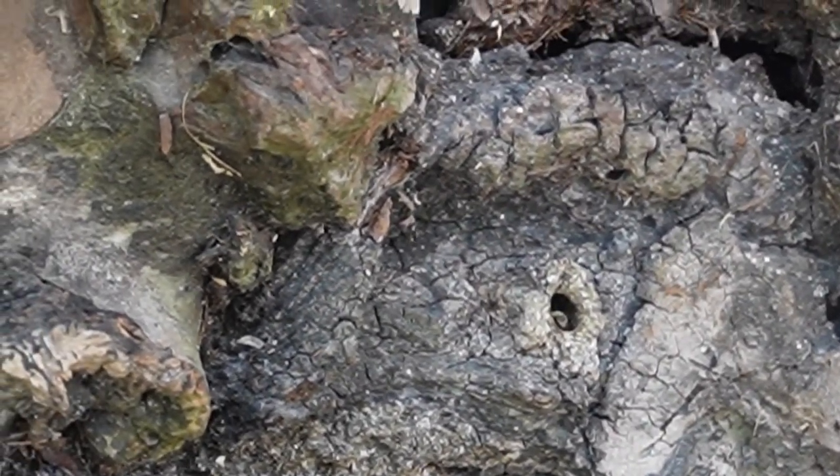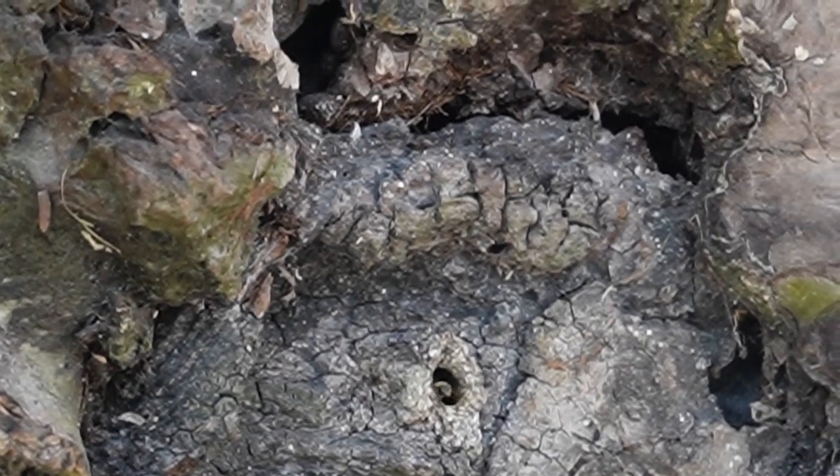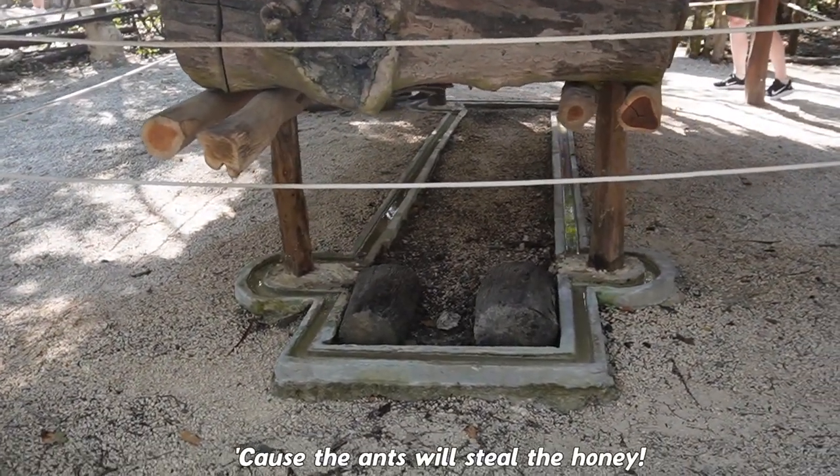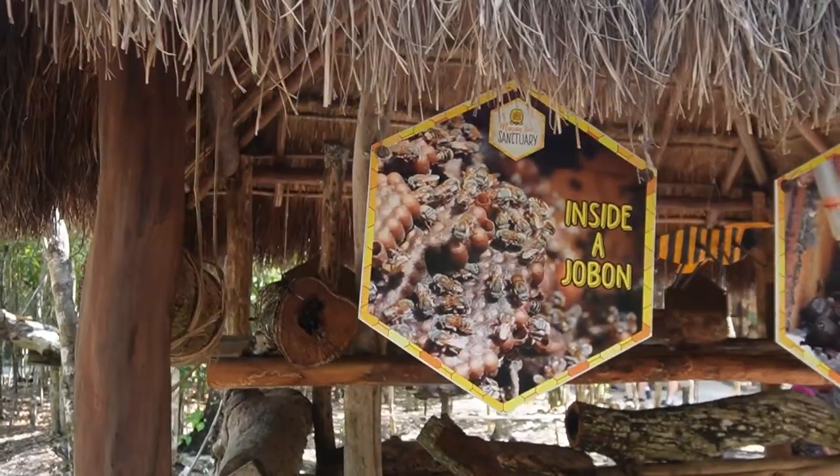Oh, it's peeping its head in the holes because it's shy. Time for a honey tasting. Wow, so cool that they put water there to keep the ants away, huh? Because the ants will steal the honey. Yeah.